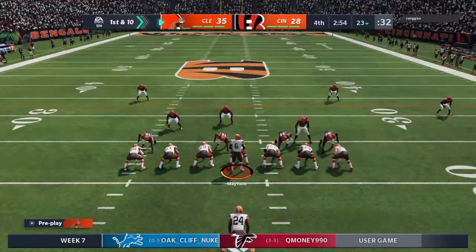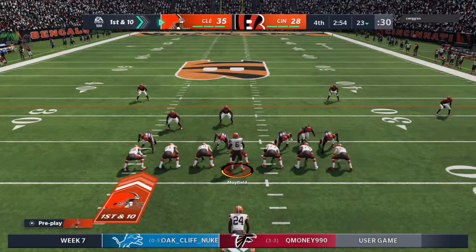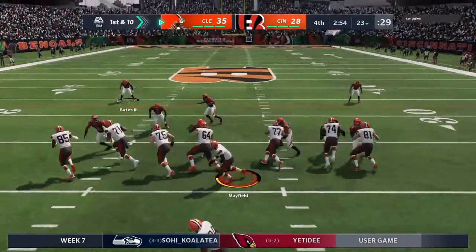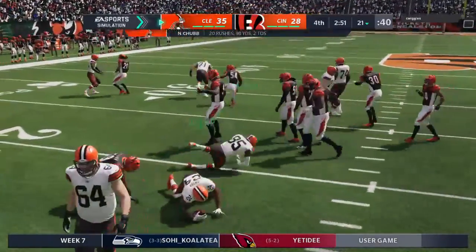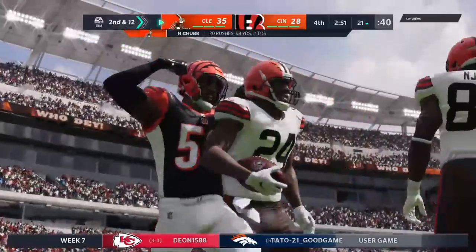The Browns drive about to get started. And now this fourth quarter becoming very interesting. That pick six makes this a one-score game. Still plenty of time on the clock. We'll see how aggressive they choose to be.